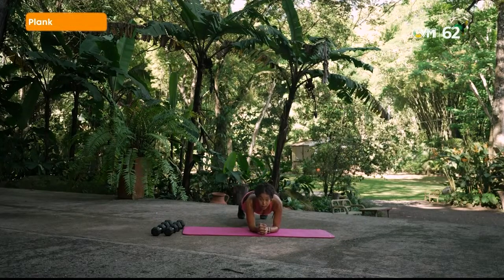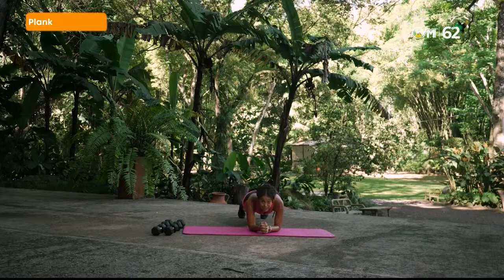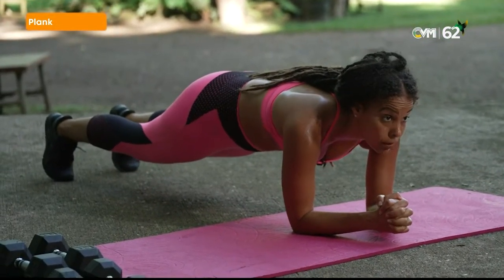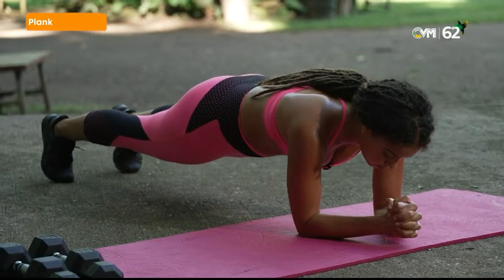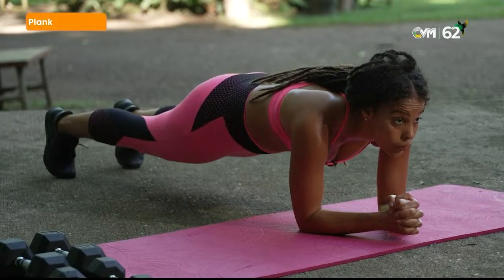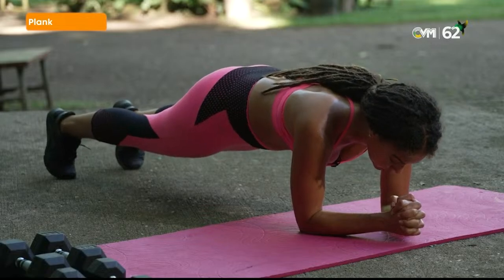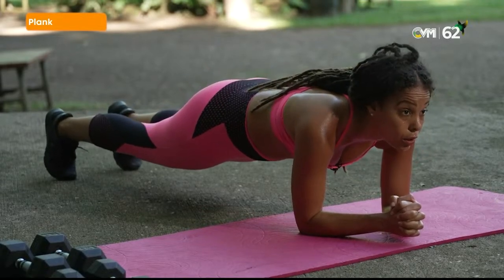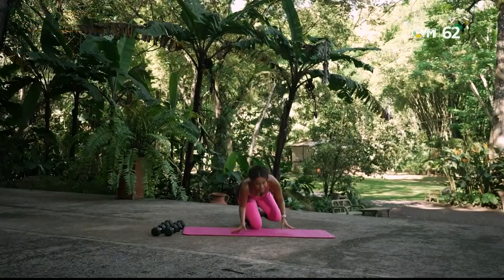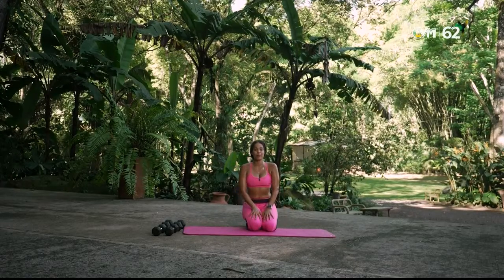Hold it. Body parallel to the floor. No butts in the air, no sinking the butts down. A straight line. Neutral spine. Hold it. Push it. Few more seconds, guys. 3, 2, and 1. All right, take a sip of water. We're gonna rest it out and take it one last time all over again.